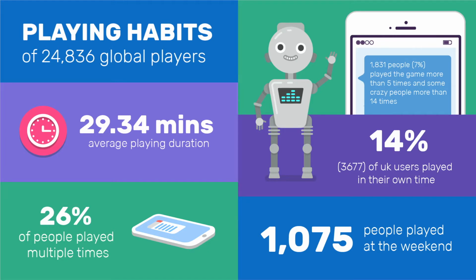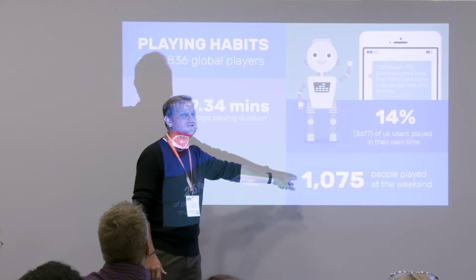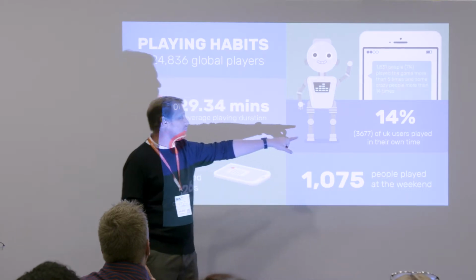26% of the people are playing it in their own time. So not at work, not when you're being designated time to learn. They're actually going away and doing this on the train or while they're commuting or even afterwards. I mean, some people played at the weekend. Compliance training at the weekend, you say? Yes. And also 14% of them were doing it in their own time, as it said.